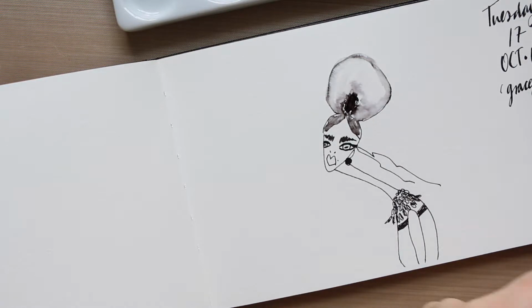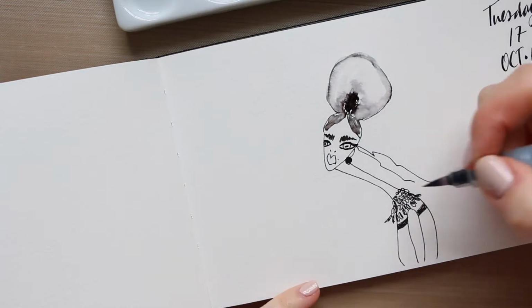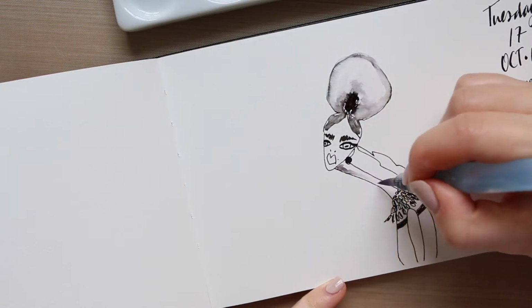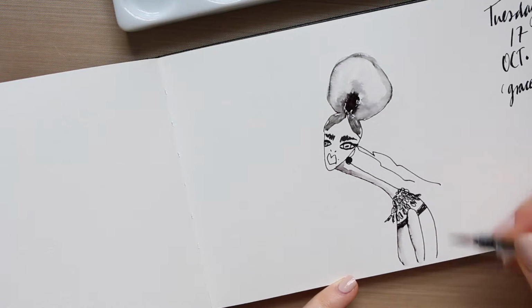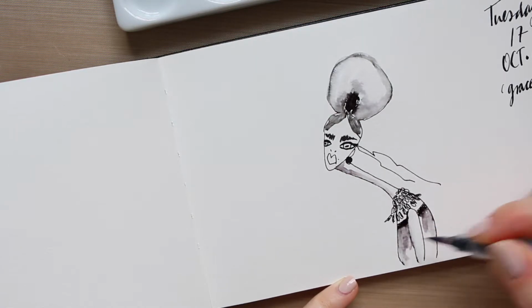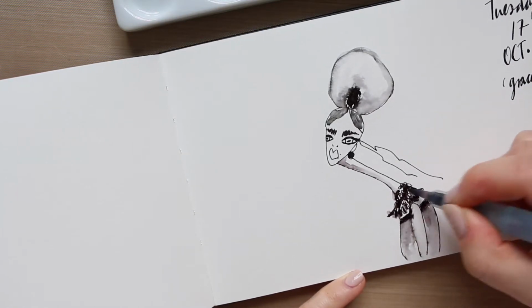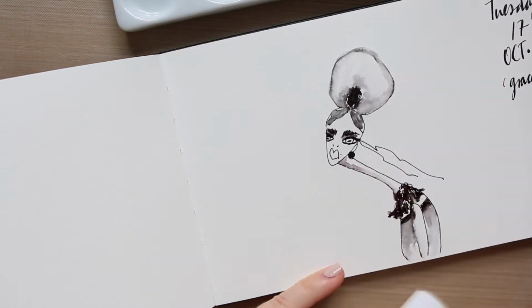The other thing that I love about this ink is that when it dilutes with water, it stays a true grey, a cool tone grey. The other one that I have, the Noodler's ink in Heart of Darkness, dilutes to a warm grey, which I'm not too fond of, but there are certain illustrations that it works quite well with.